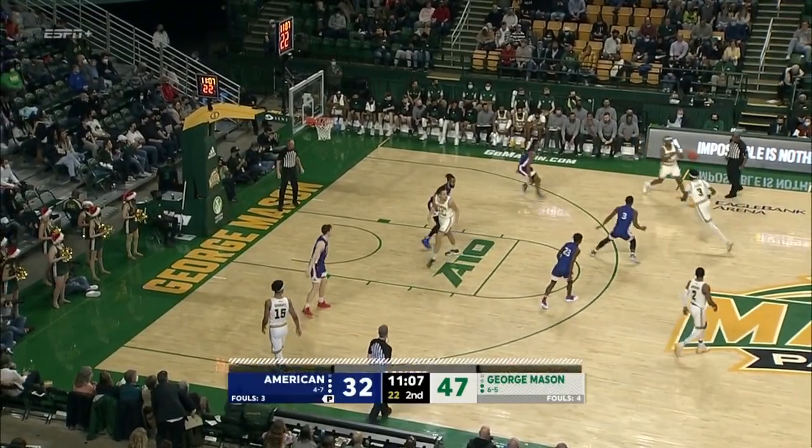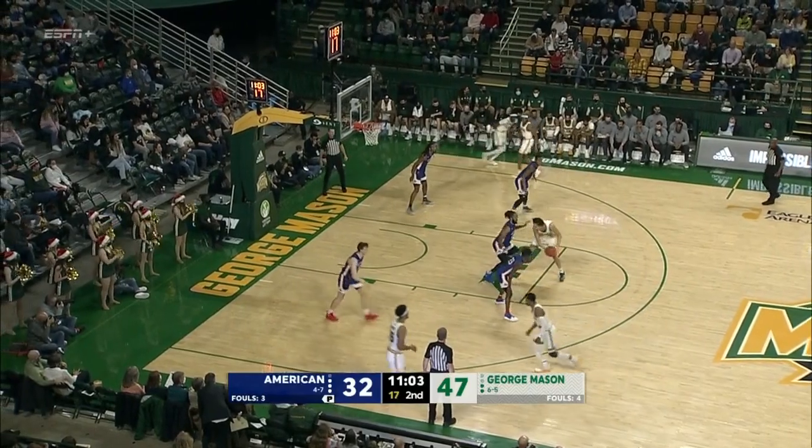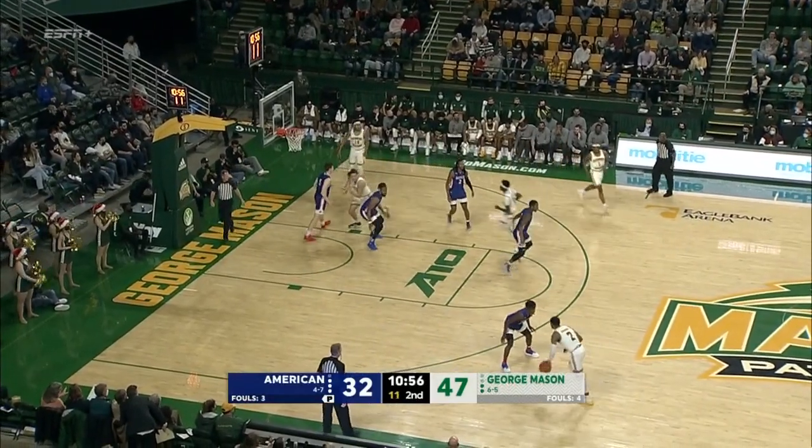Johnson up top. Gaines now, Polite to Johnson. High post Oduro turns and faces against Bragg. Had the ball knocked away, and luckily it rolled right to Polite with 13 on the shot clock. Over to Johnson. 10 now.